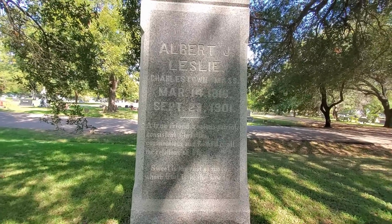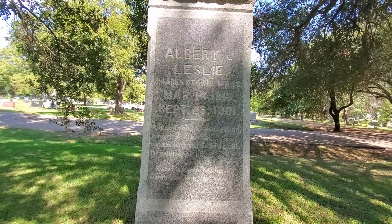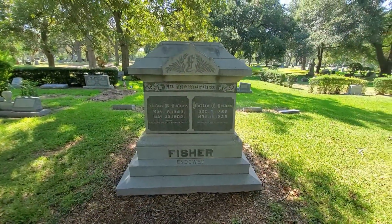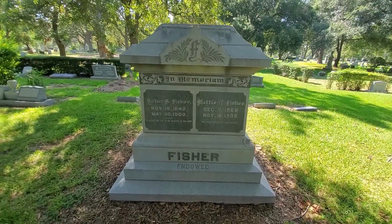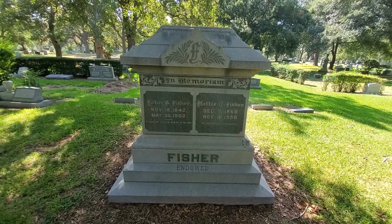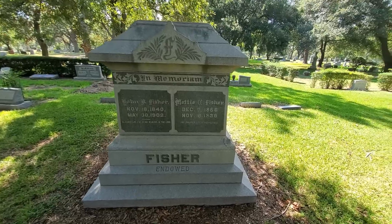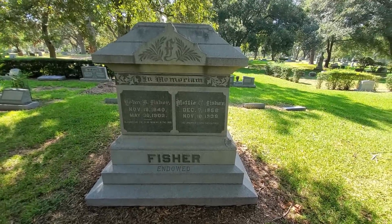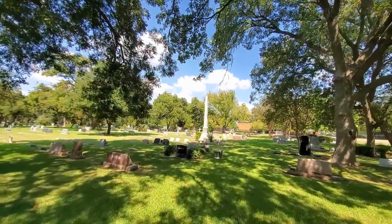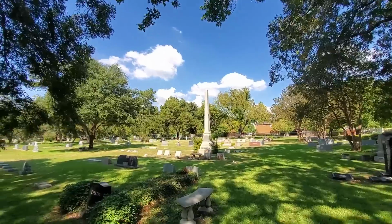Albert J. Leslie, Charleston, Massachusetts, 1816 to 1901. That's an old one. This is another large memorial. John Fisher, 1840-1902, and Mattie Fisher, 1856-1939. Now I've seen a few of these big, massive obelisks here. This one here is probably 25 feet tall.